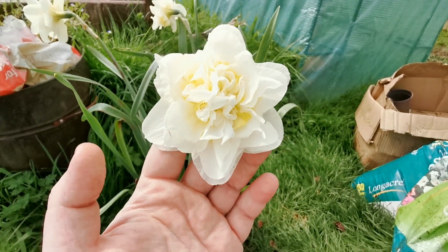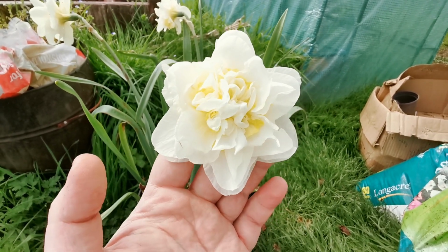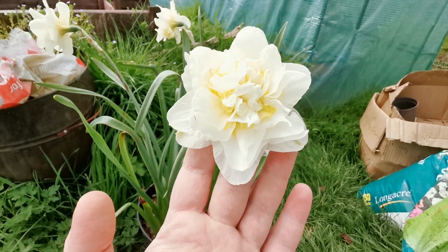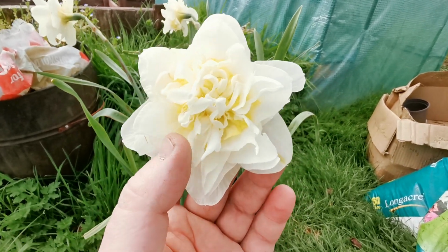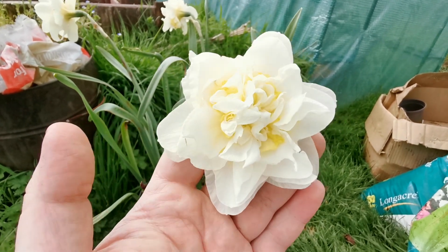Remember, anyway, this is not a fragrance that will waft throughout the garden, like many Tazeta daffodils do. This one is a fragrance that, if you use it as a cut flower and keep it indoors, we will obviously smell a lot better, and of course if you put your nose close to the flower as well.